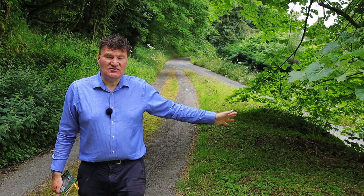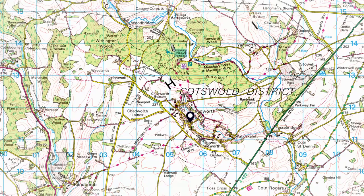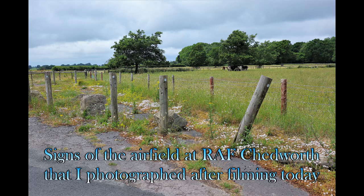Now, also just north of the village here was once RAF Chedworth. This was built for the Second World War around about 1940. It played an important function, as did lots of the airfields hereabouts in Gloucestershire. There were very, very many of them. And one of them now is RAF Kemble, of course, which is now known as the Cotswold Airport, and it's known as the Jumbo Jet Graveyard, but that's another story.